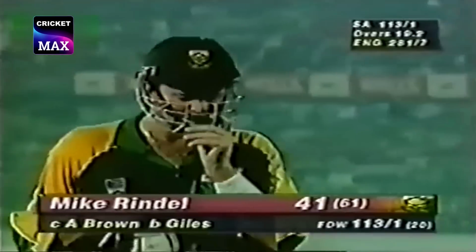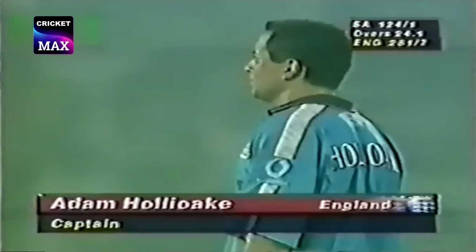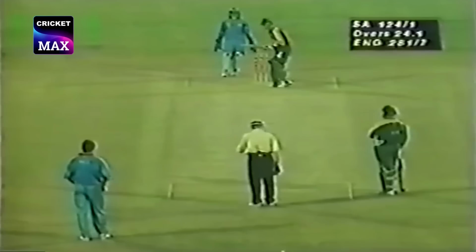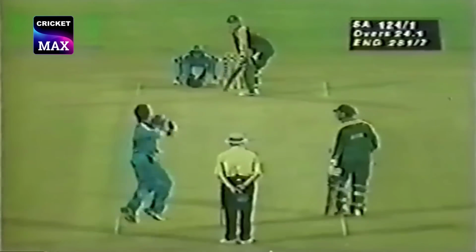South Africa lose their first wicket. 1-1, 3 for 1. South Africa were really going on at one stage, but England seemed to have pulled back in the last 7 or 8 overs. They've got the required run rate to above 6 runs per over now.